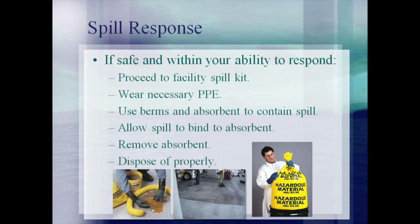If it is in your ability to respond, obtain the necessary items from the spill kit. Attempt to stop the source of the spill and contain the exterior of the spill area. Then apply absorbent to remove all spilled material. It should only take 10 to 15 minutes for the absorbent to work.